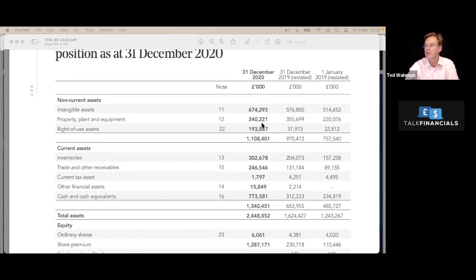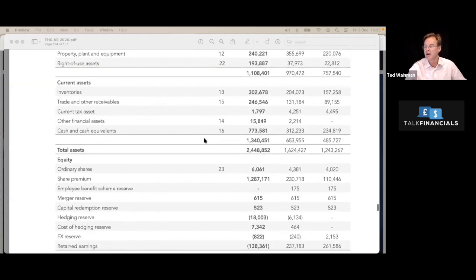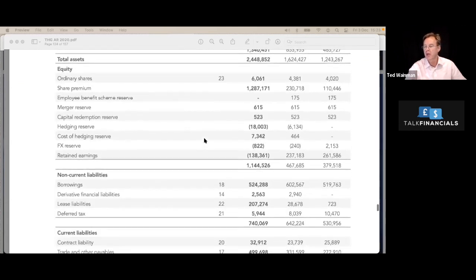You'll notice that the right of use assets has increased substantially, while their property, plant and equipment has gone down. A right of use asset is, rather than buying a photocopier, they're renting the photocopier. So it's on some kind of lease, and so it's a right of use. They get to use the photocopier, but they have to have a finance cost associated with that, and I think that's what's driving the increase in the interest payments in the income statement.